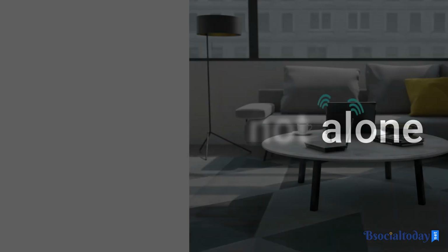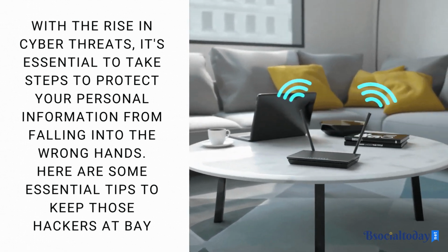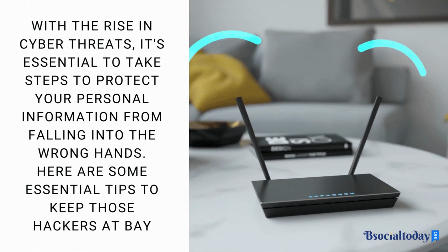Are you concerned about the security of your home network? Well, you're not alone. With the rise in cyber threats, it's essential to take steps to protect your personal information from falling into the wrong hands. Here are some essential tips to keep those hackers at bay.